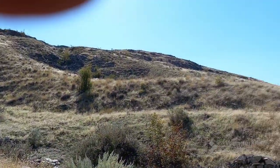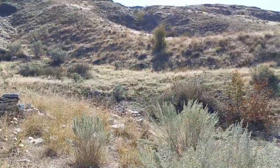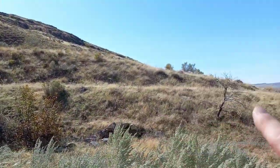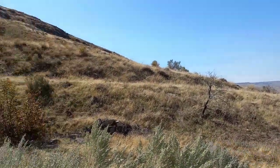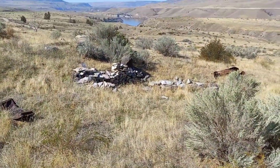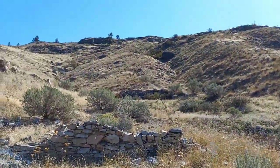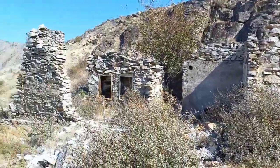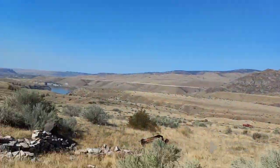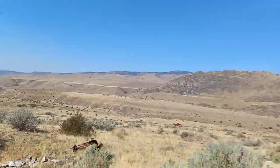Interesting. I have to walk over this and check the other side of this. Almost looks like there's some kind of a old road right here. So I don't know. And then here's this one right here. So it was a pretty big area. Put those up there and then this thing right here and then that. And then that thing right there and then that old, looks like part of a car.